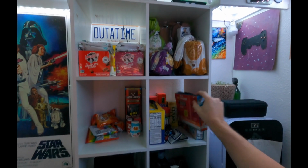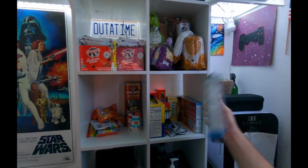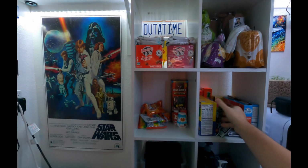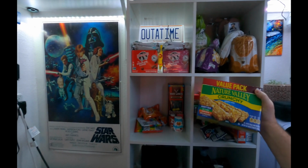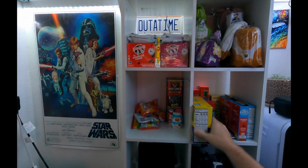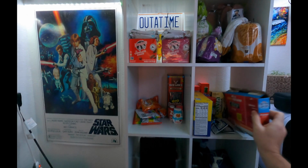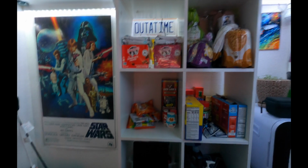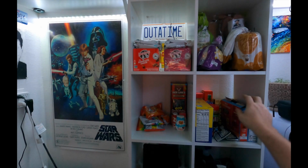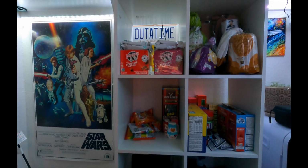I also do these in the morning. My typical breakfast is one Nutri-Grain bar, and then one of these guys here. This is a Nature's Valley Crunch Bar, 190 calories. So you've got 190 calories plus 130 calories. What's that, 320. And that'll be one of these, and maybe one protein shake.